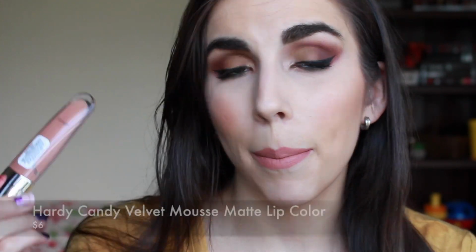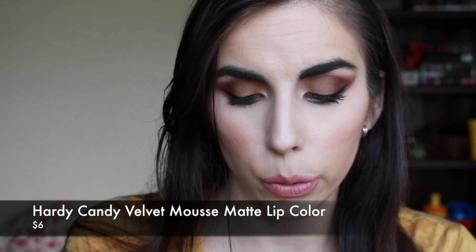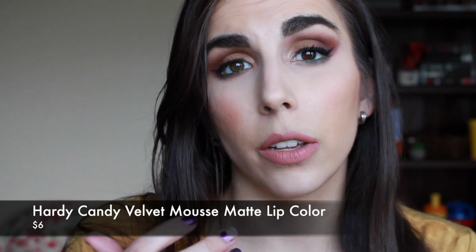As usual, let's first dive into the products that were a total dud fail for me. First up was Hard Candy's Velvet Mousse Matte Lip Color. I've actually had this in my collection for a while and just never got around to trying it. So I put it in my Shop My Stash for this past month, and Hard Candy sent me a little PR bag a couple weeks ago that also included two of these exact type of lipsticks. So I was like, I definitely need to give this a try. So I tried it. Hated it.